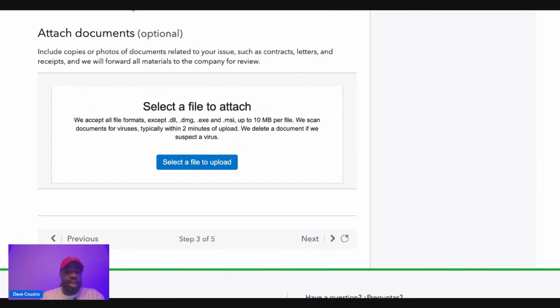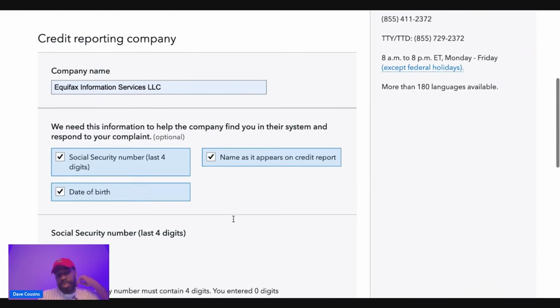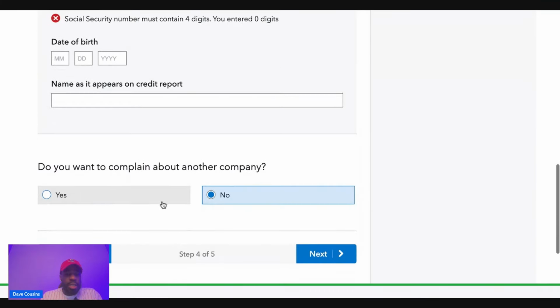Now, as you click on next, who are we addressing this to? So now I just want to input the information. Equifax Information Services, look for that specific one. Social Security number, name as it appears on the credit report, date of birth, and just fill out all that information. Then, do you want to complain with another company? No, and then click on next. Now review everything and make sure everything is good to go. Check that your complaint is good to go. Now click on submit.